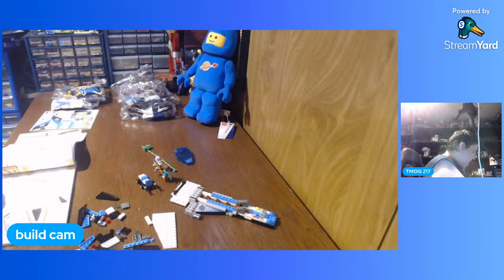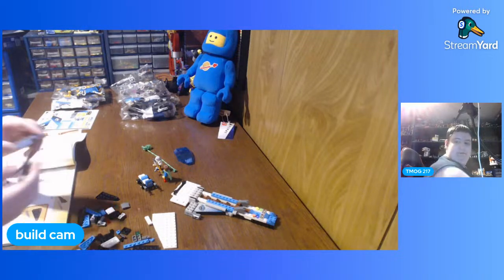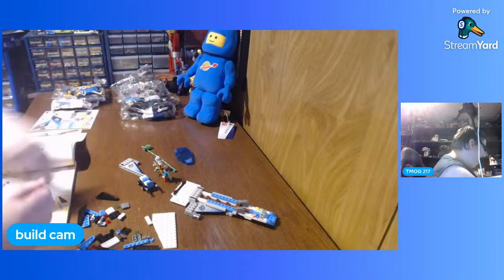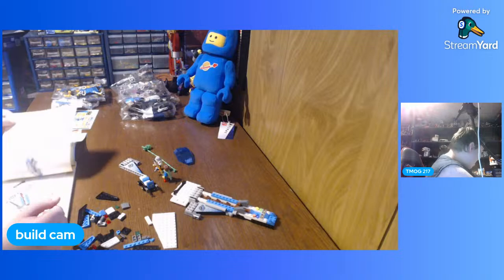Yeah, that's much better. Yeah, the white sticker on black piece does not look good. Finally, huh? Yeah. I grinded that out so fast.